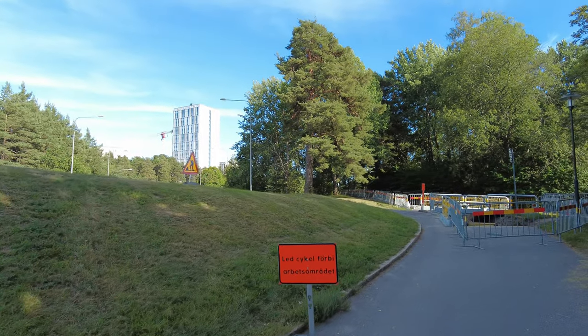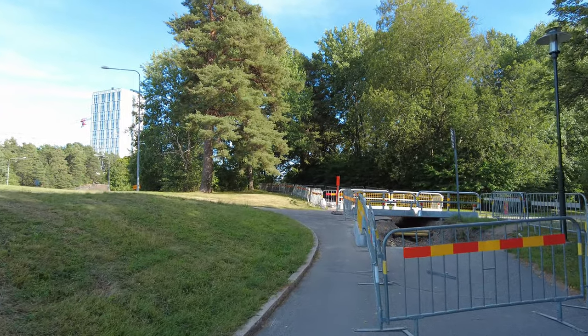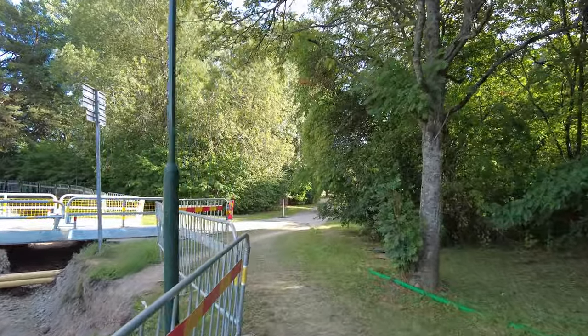Okay, a bit of construction going on here. Let's see. Not sure exactly. Oh, okay, I should be heading this way anyway, so I think I'm good.